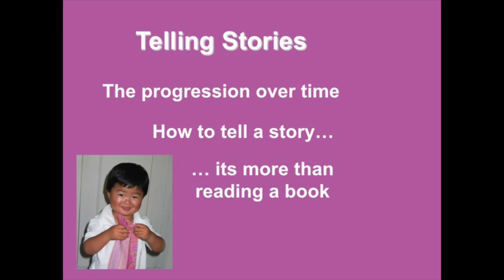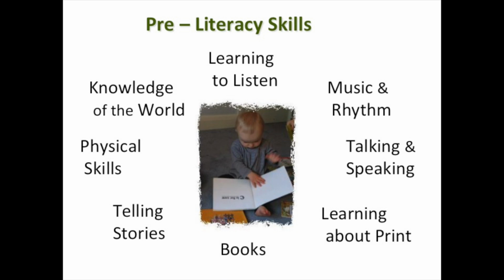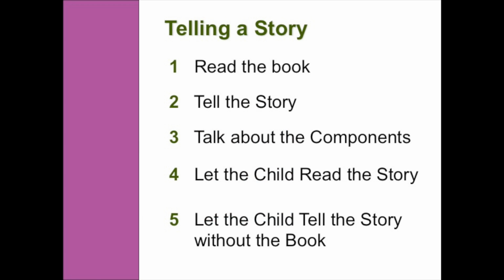Obviously, they need a lot of mentoring. So that's really important to do, and the best mentoring you can do is actually to tell the story. Now, so far they will have learnt to listen, they will be talking and they will have learnt about the print, they have the physical skills that they need. We are really talking about preschoolers and runners at the moment. So let's have a look at telling stories.